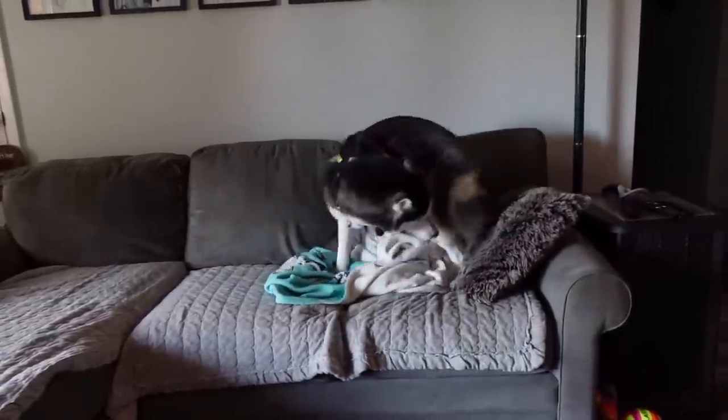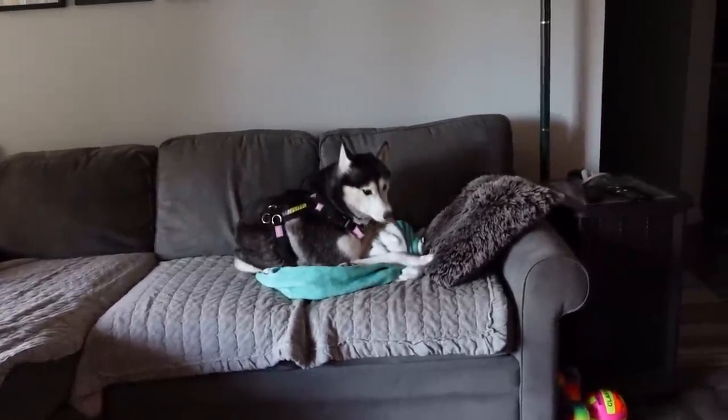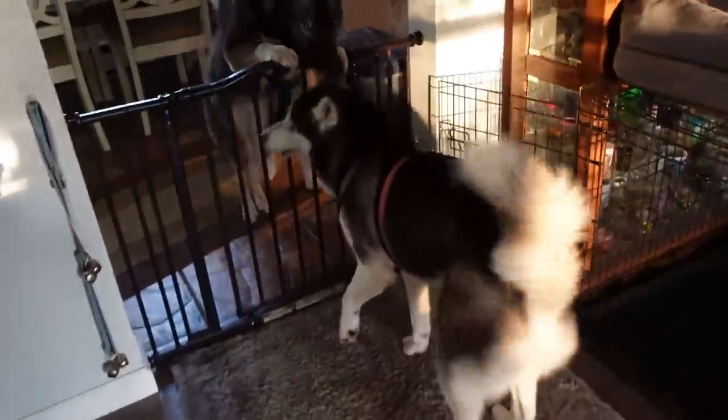The typical Kira fit and pout. There it is. There's the face. Are you happy now? Can we go for a walk now? Come on, let's go. That's all it takes. She just needs to have her fit. Shake it off so she can go.